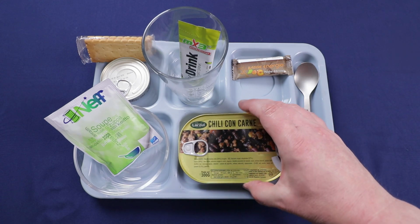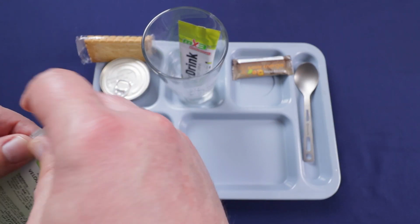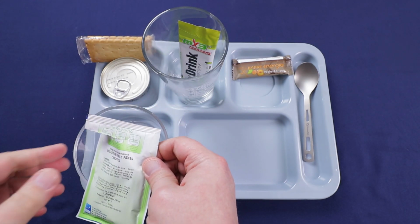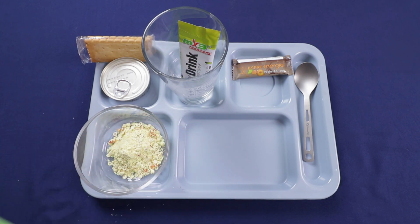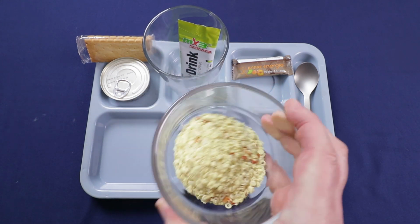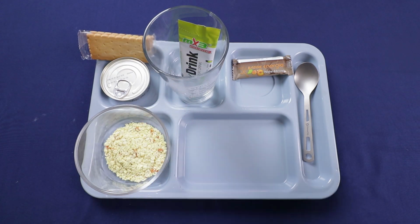First up, let's get our main in some hot water, and we'll check out our soup real quick, without trying to get it everywhere. It just smells like your standard chicken bouillon. Got some little round pasta in there.